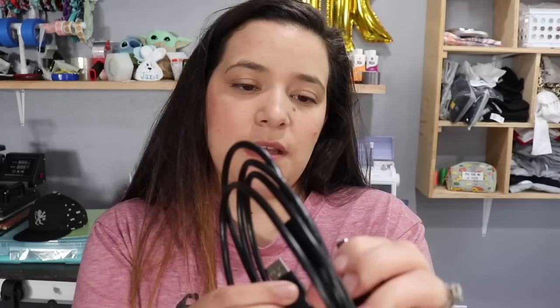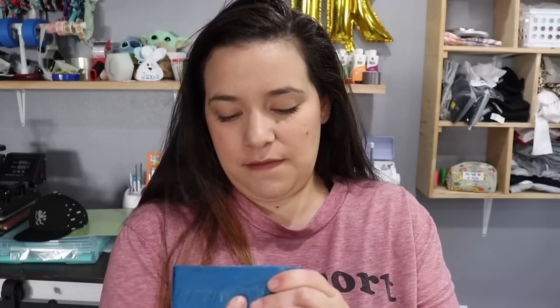So in this little tiny box, it came with part of the power cord. This hooks up to this. And then I'm assuming this hooks up to your computer. I'm super excited to set this up and use this today. So when I package up my orders, I can use my label printer. And then they actually sent me, I believe, a whole thing of labels. So let's go ahead and open these up and see what these look like.